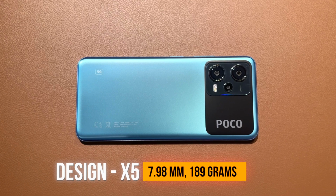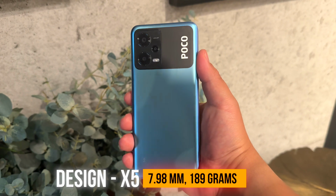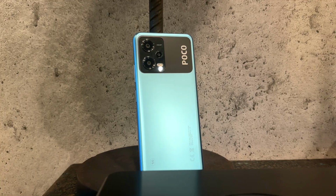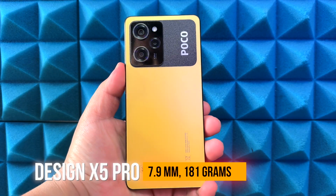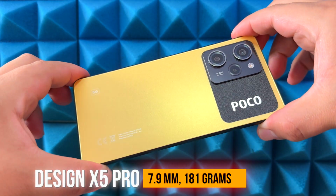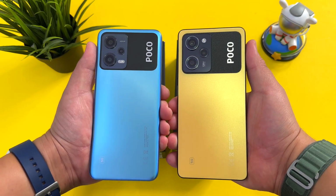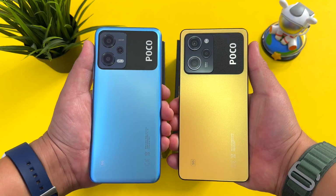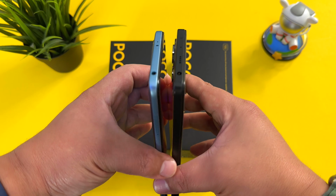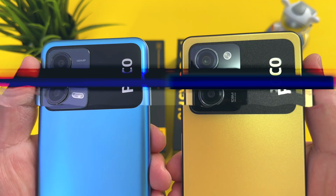Starting with design, at 7.98 millimeters, 189 grams for the X5. This is a pretty, more typical design of POCO that we've seen in the past, but the design for the X5 Pro is truly something special. 7.9 millimeters, 181 grams, just slightly thinner and slightly lighter than the X5, but it's this beautiful squared off look that I just do appreciate quite a bit more for the X5 Pro. Just the whole package here design-wise is really my pick. The X5 Pro takes it here in terms of design.